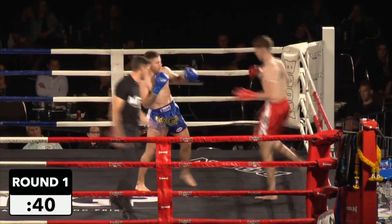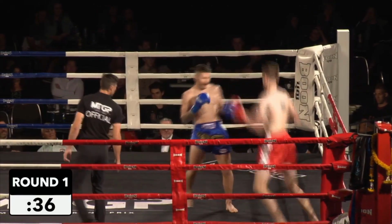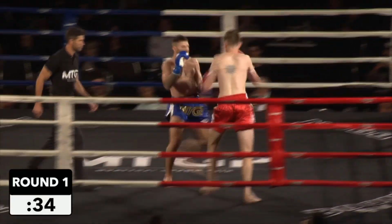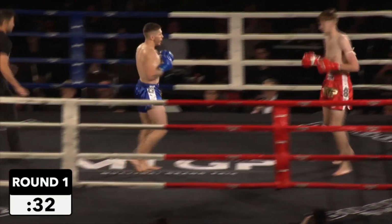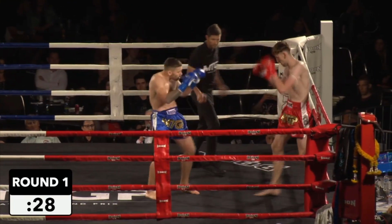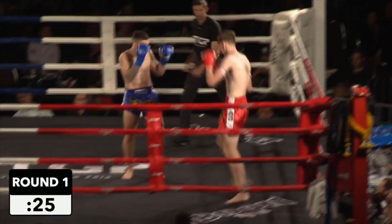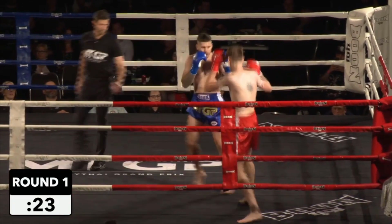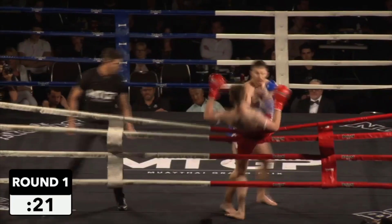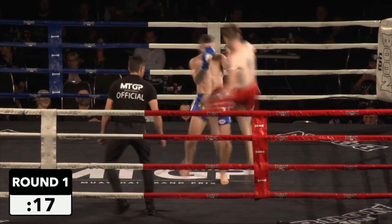And you can see Chris Watt just trying to pick his moments, find a way to get inside. Yeah, he's circling the ring really well, keeping George on the ropes, not letting him get any space, but he's blocking the kicks of George Mann quite well also. Ooh. George Mann just using the ropes really effectively there, kind of getting out of the way.